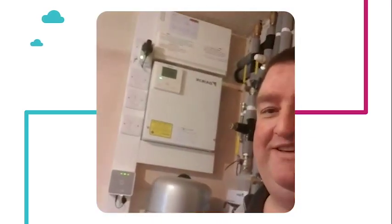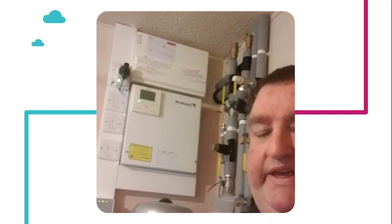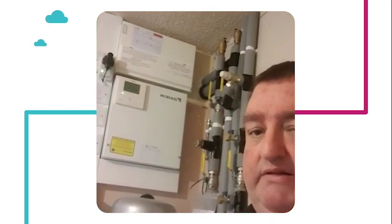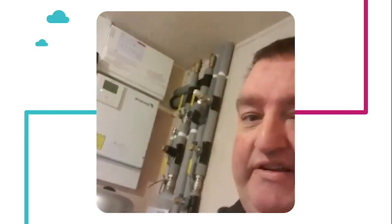Hello, just a shot of me next to the tank. As you can see, gives you an idea of the size of it, and the fact I'm going to have to box it in isn't much of a problem. Like I say, I'm going to turn it into a cupboard. So at the end of the day, I'm over the moon with the system. After a couple of weeks, let's just see how it works. Thank you for your time.